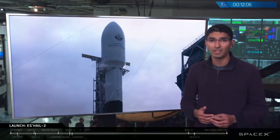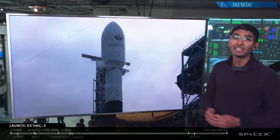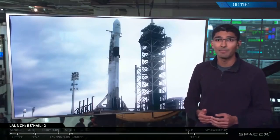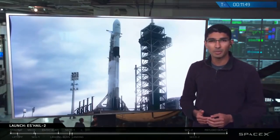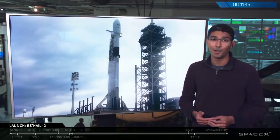At the very top of the vehicle, to protect us from the forces of friction and drag from the Earth's atmosphere and the heating that comes from the vehicle, the S-HALE-2 satellite is safely encapsulated in our 5-meter diameter payload fairing. It's that nose cone structure at the very tip of the rocket. Once we're out of the Earth's atmosphere, the fairing halves will jettison back to the planet, but we won't attempt to recover them today as our fairing recovery vessel, Mr. Steven, is on the West Coast.